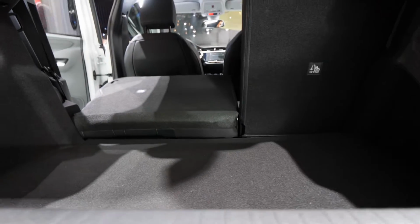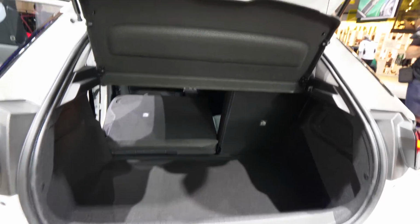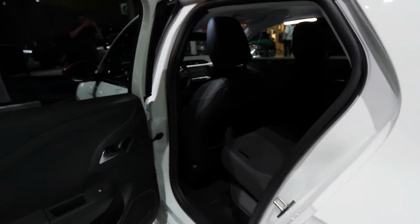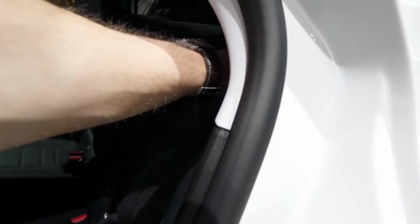So the space in the trunk for this kind of compact car is great. The light in the trunk is good, but you don't have a flat floor. This is the disadvantage of the small car. But if you don't want to carry big items, this is a perfect car for the city.